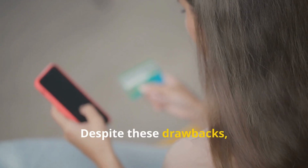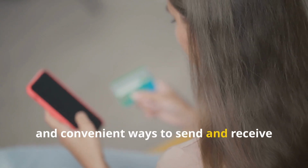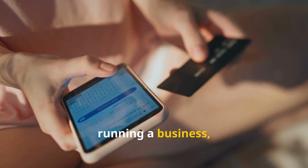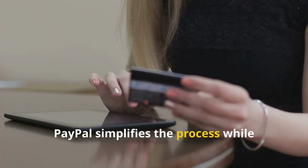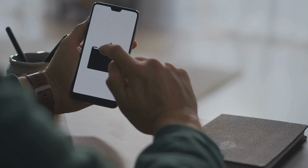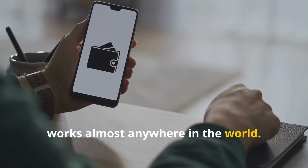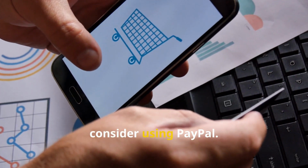Despite these drawbacks, PayPal remains one of the most trusted and convenient ways to send and receive money online. Whether you're shopping, running a business, or sending money to a friend, PayPal simplifies the process while keeping your financial details safe. It's like having a digital wallet that works almost anywhere in the world. So next time you shop online, consider using PayPal.